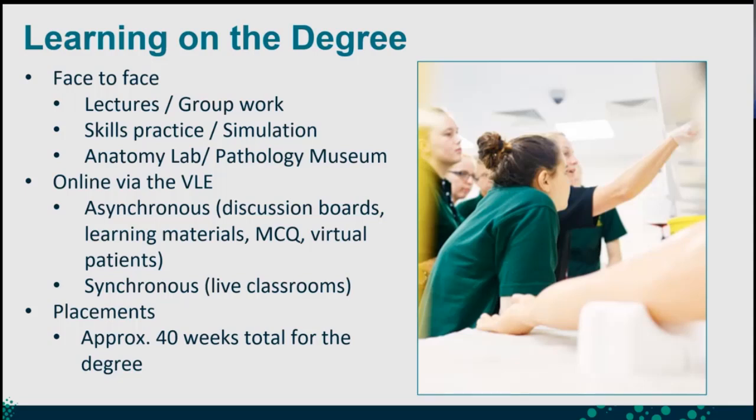We also have access to the anatomy lab and the pathology museum, thanks to being associated with a teaching hospital. The pathology museum is amazing. They have thousands and thousands and thousands of preserved specimens of part of the human body. You get to see how a healthy organ goes along the journey through disease. It is fascinating. Plus, you'll probably see some specimens in that you think, oh my goodness, there's no way that came out of a human body. Some of them are quite interesting.